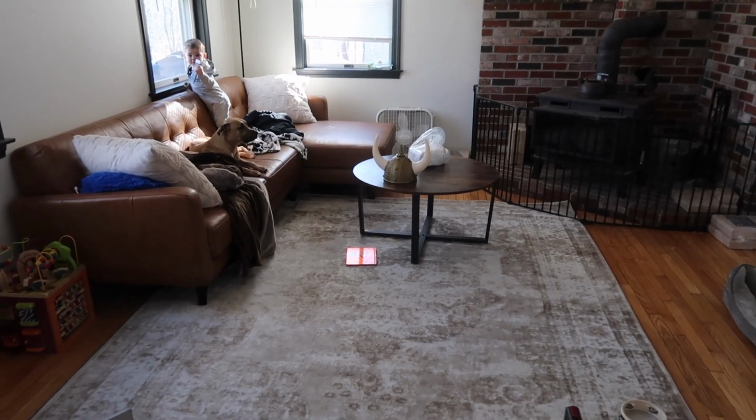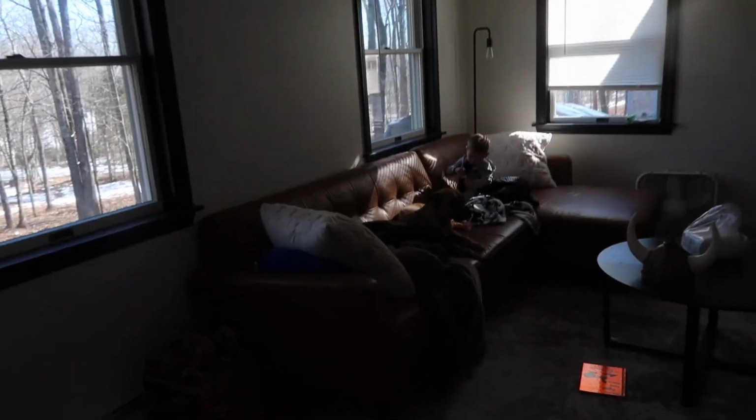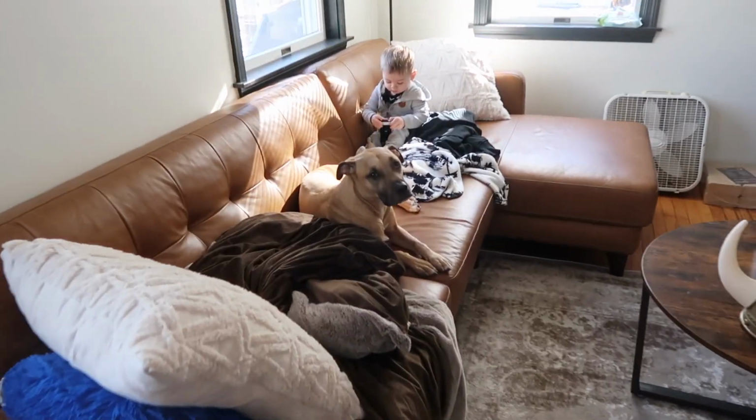It's very empty still. And then moving on to the living room, we finally got a rug and a coffee table. So this is what the living room is looking like. It's a little messy. Valor has his toys out, but it looks so cozy now. We need to hang some art on the walls. That's my goal for the day.